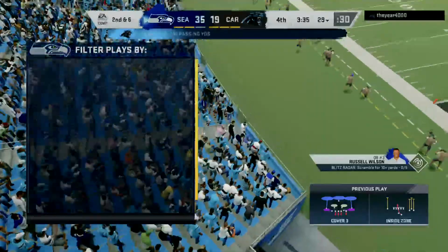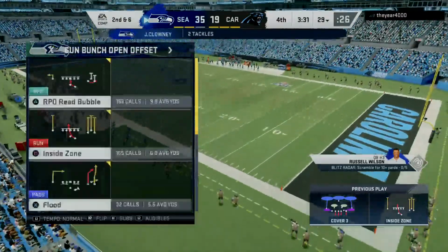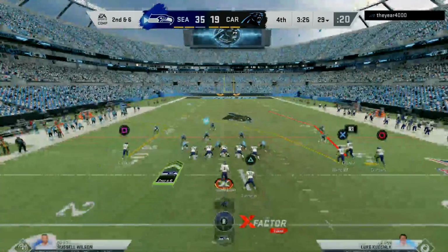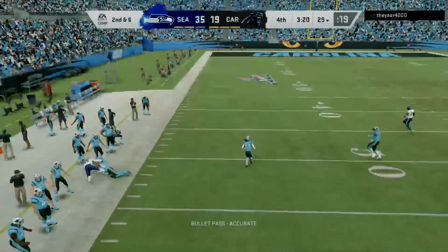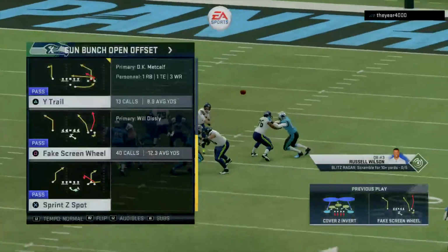Second and 6 at the 29-yard line. Clock continuing to run. They'll probably wind this all the way before snapping it on second down. To throw is Wilson. It's complete to Lockett. That'll pick up the first down for Seattle on a gain of 18.